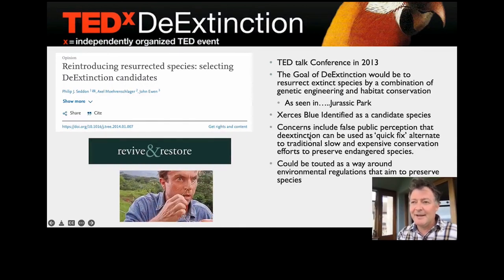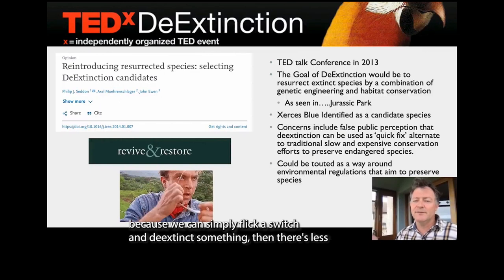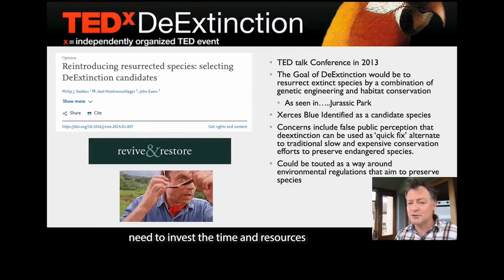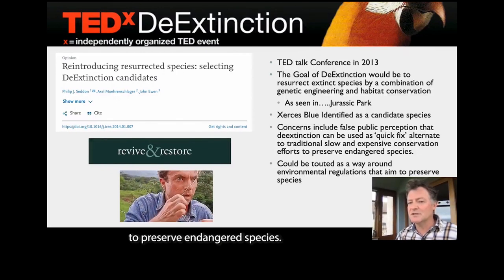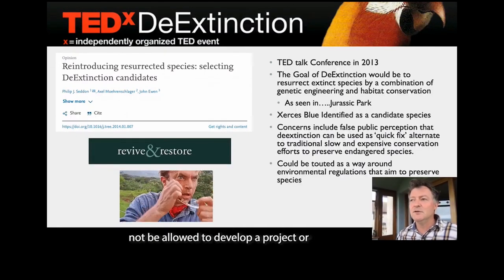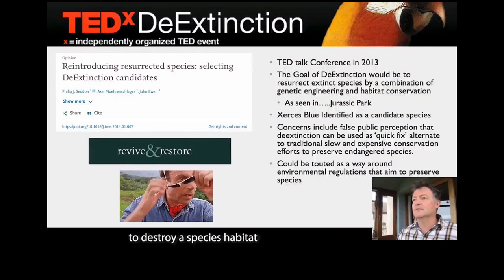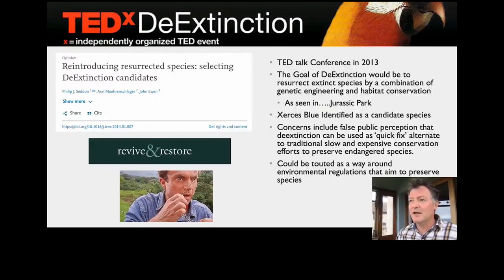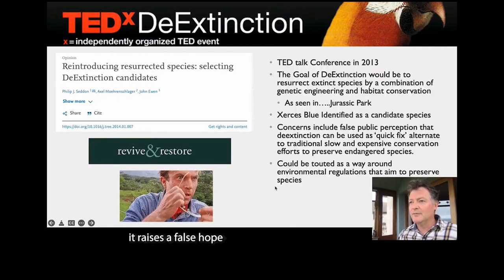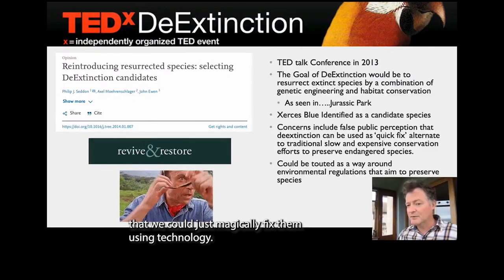Some of the concerns are that if the public perception was that extinction is no longer a big issue because we can simply flick a switch and de-extinct something, then there's less need to invest the time and resources to preserve endangered species. Also a concern is that it could be used by corporations that would otherwise not be allowed to develop a project or destroy a species' habitat if they promise to pay for de-extinction. So here the concern would be that it raises a false hope for species that are endangered, that we could just magically fix them using technology.